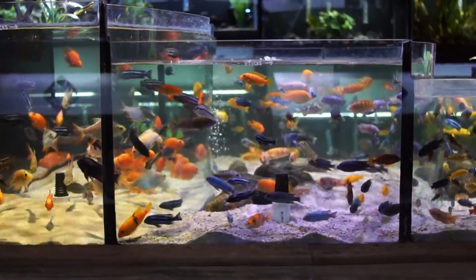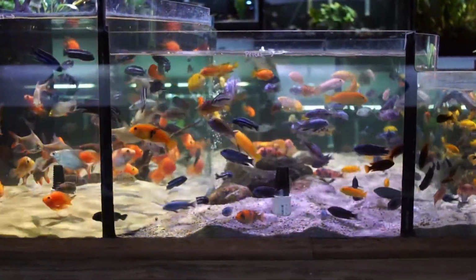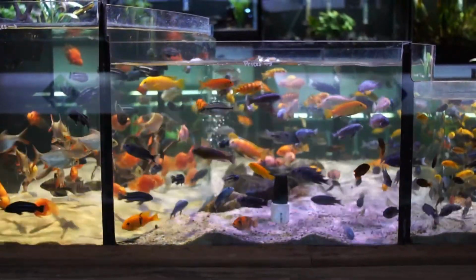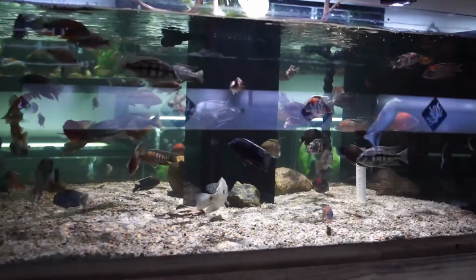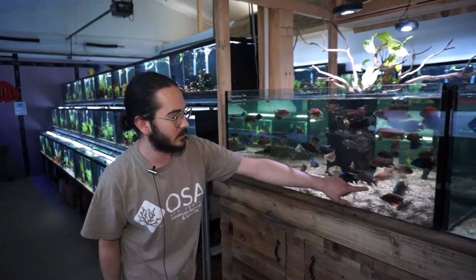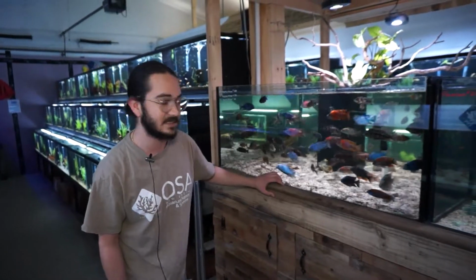We have a whole bunch of new stuff in here, starting with little mbunas all the way up to some nicer, larger ones. Some really cool OB mbunas in this tank, nice orange ones with some really cool blue iridescence to them. A few new haps and peacocks of assorted sizes, so it's nice and full. A couple nice larger electric blue Texas cichlids for those of you looking for some cool South American stuff.